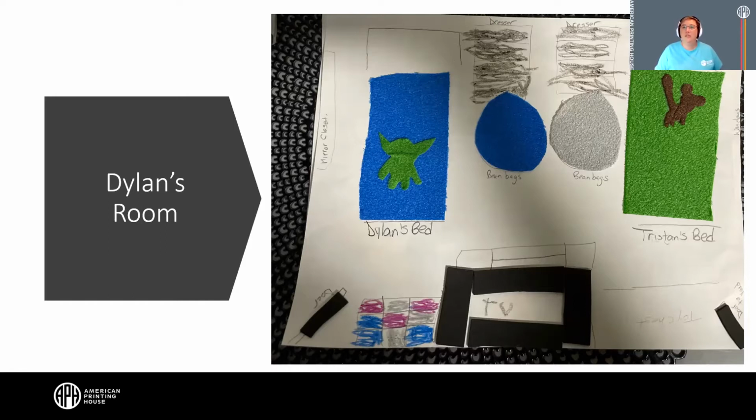And then Tristan's bed is on the right-hand side. It's green fabric or texture, and on it is a brown shape, which to me kind of looks like a monkey, but don't hold me to that. It is hard to cut those shapes out. Both of them next to their beds have a pencil drawn dresser, and in front of those dressers are round fabric circles that say beanbags. Very, very cool. Thank you so much for sharing.